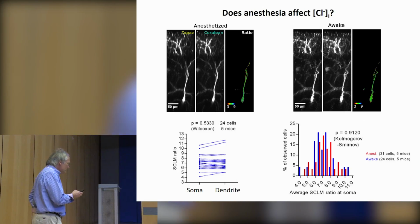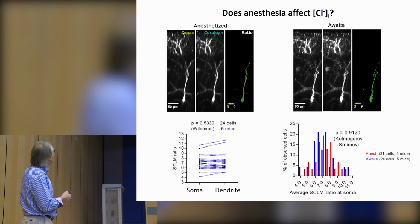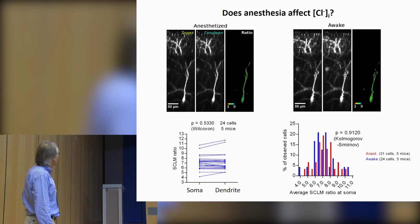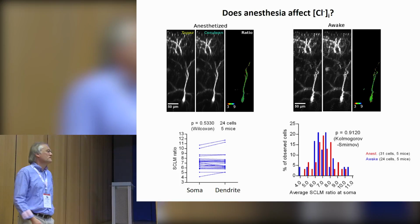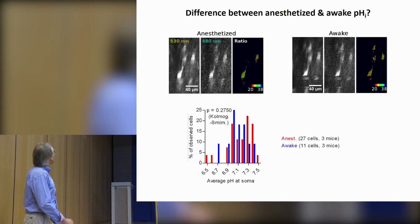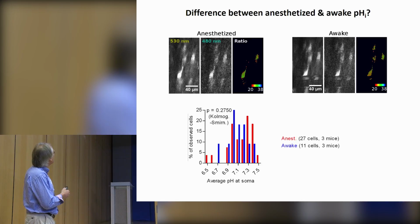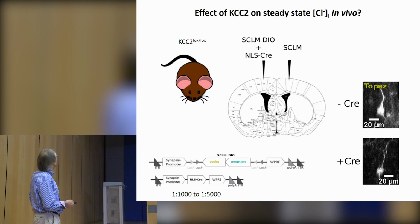Okay, so also here we look briefly for effects of anesthesia on chloride. This is anaesthetised, this is the wake state, and we again looked between soma and dendrite, and didn't find any difference here. As you can see, there's also no difference between anesthetised and awake animals in terms of internal chloride concentrations, which I think is quite surprising. And then we looked at the pH, whether there are differences in pH in anesthetized versus awake. Again, you can see the distribution is more or less the same. There's no difference between pH regulation in awake versus anesthetized.